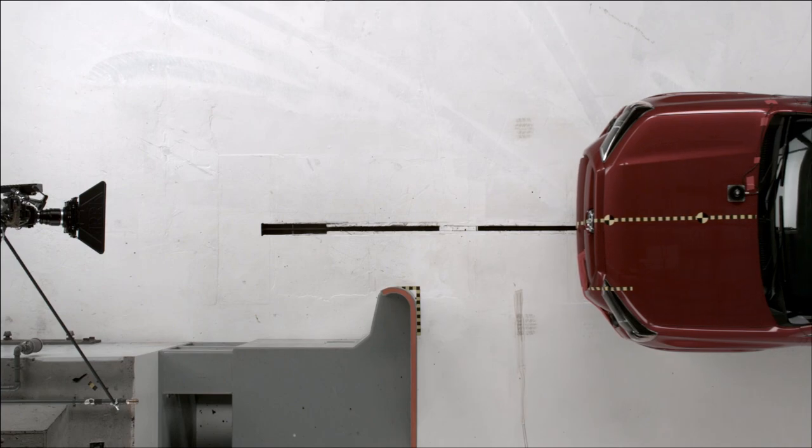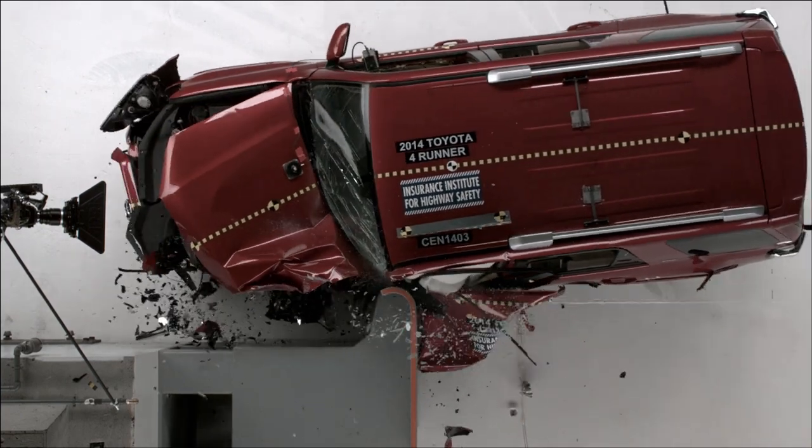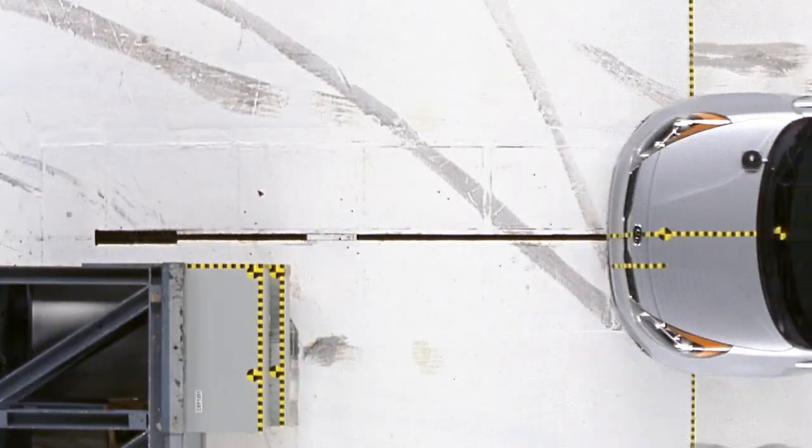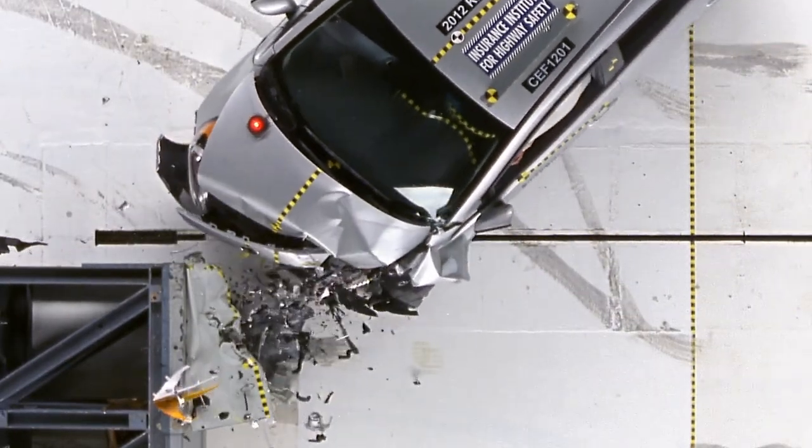The Insurance Institute for Highway Safety is releasing new small front overlap crash test ratings for 9 midsize SUVs. The front small overlap crash test is more demanding of a vehicle's crashworthiness than the flat barrier test used by the government or the moderate overlap crash test conducted by the Institute since 1995.